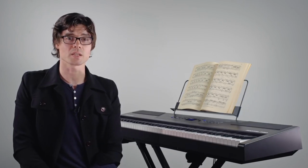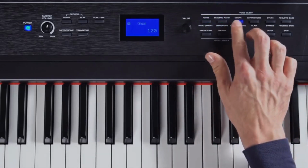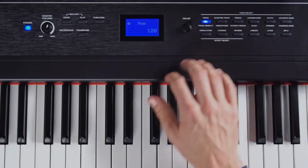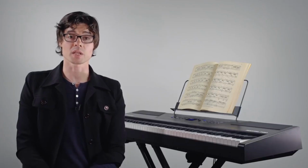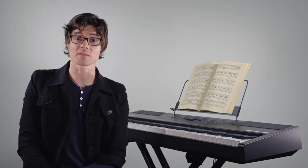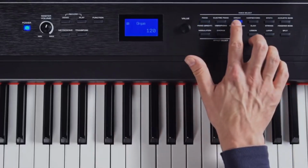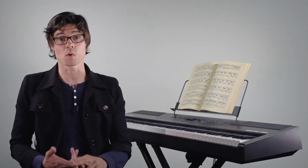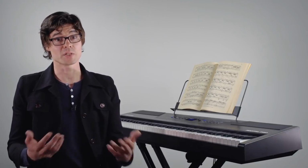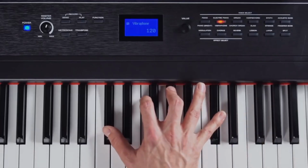First, to select a voice on the Recital Pro, all you have to do is press one of the voice buttons. Each voice button has two selectable voices, and if you want to select the second voice, you just hit the button again. You can add modulation, reverb, and chorus effects to your sound, and they can be turned on and off by pressing each of those buttons on the top panel.